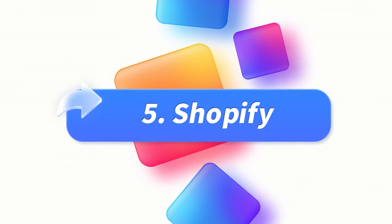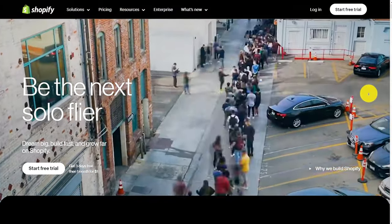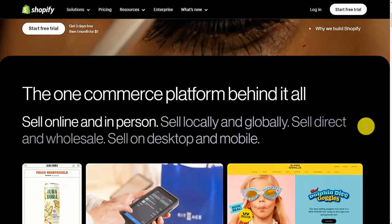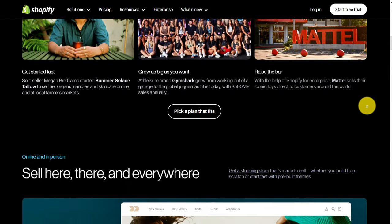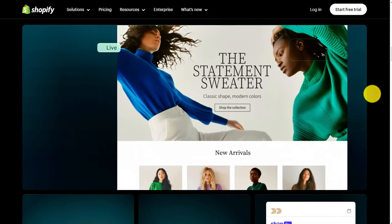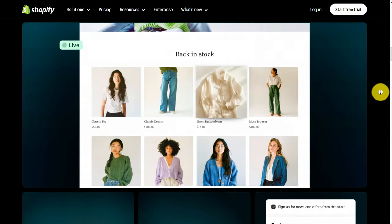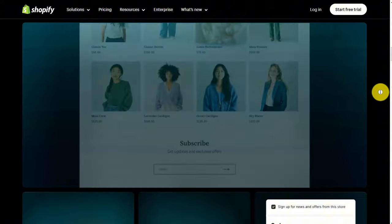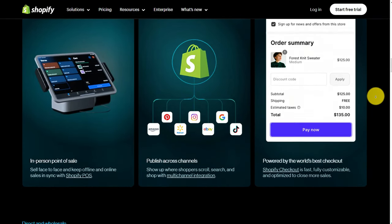Fifth, Shopify. For developers looking to run an e-commerce site, Shopify is the ideal platform. Shopify offers rich e-commerce features that help individuals or businesses create and manage their own online stores. It's perfect for those who want to quickly start selling online, whether it's physical products or digital goods. The benefits include professional e-commerce features, support for multiple payment methods, and a wide range of plugins.